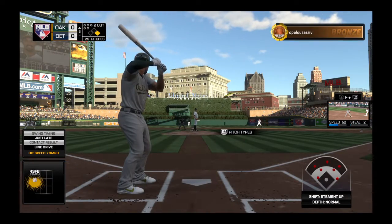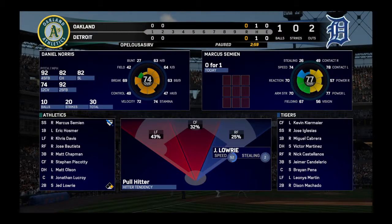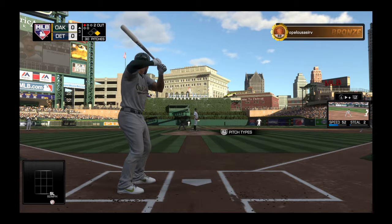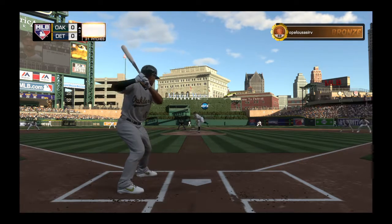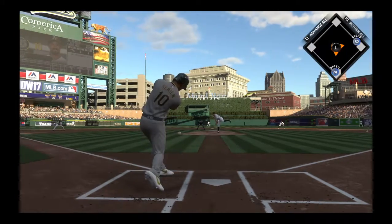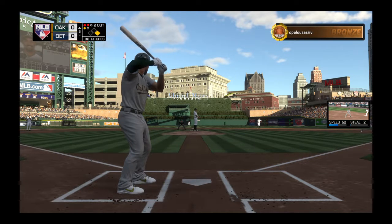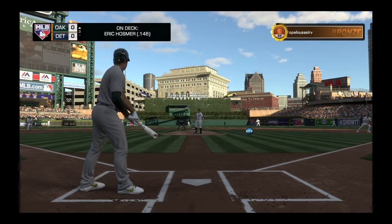Striding in once again, Marcus Semien. 0 for 1 here in the early going. First pitch of the at-bat. And a slider's in the dirt as he lays off it for a ball. A runner on first. Ball 2. Here he comes on 2-0. Chop foul over towards the coaching box. And the pitch on 2-1. Can't find the zone there, and it's 3-1.